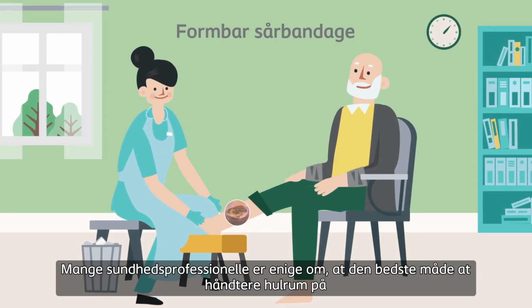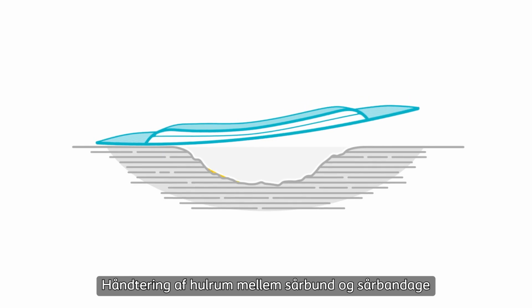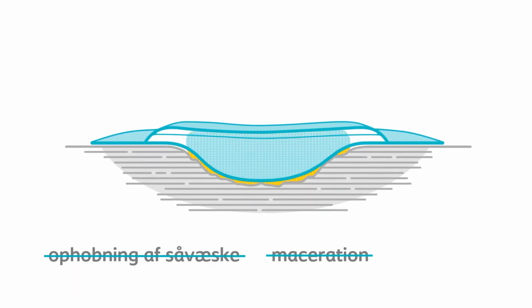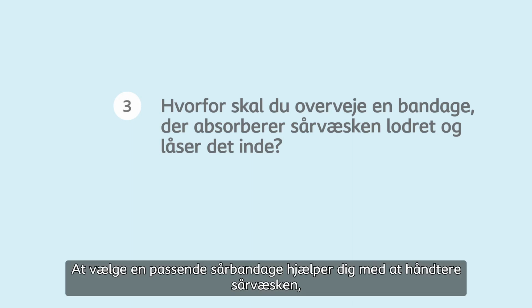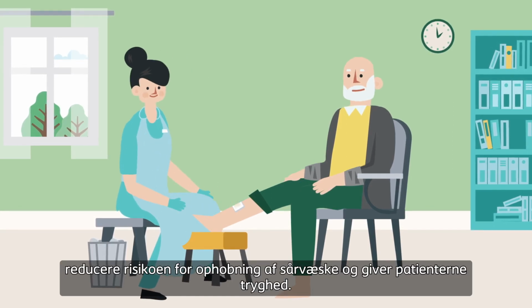Many healthcare professionals agree that the best way to manage the gap is to fill it with a dressing that conforms to the wound bed. Managing the gap with a wound bed conforming dressing reduces the risk of exudate pooling, maceration, and infection. Choosing an appropriate dressing can help you manage exudate, reduce the risk of exudate pooling, and provide confidence to patients.